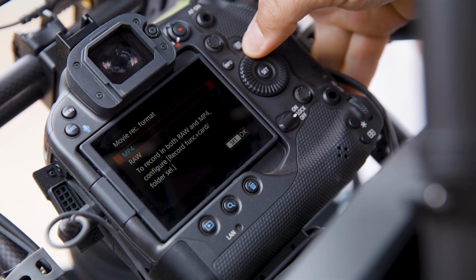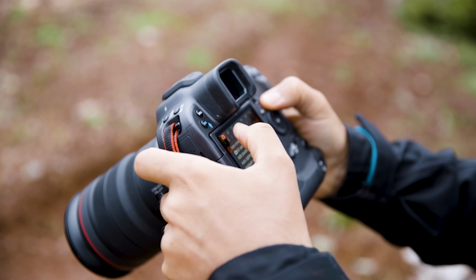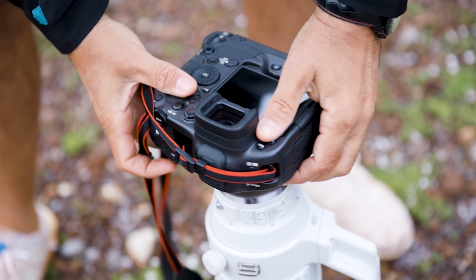So yeah, I mean, it's your best friend in a way as well, you know. Yeah, and that's what you want from a camera, isn't it? You want to be able to use it instinctively. You want it to feel comfortable in the hands. Exactly, yeah. But that's when you shoot with Canon.